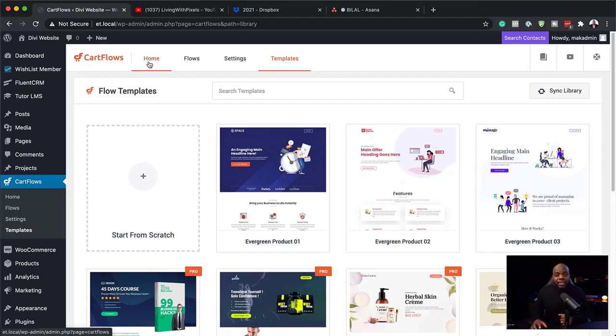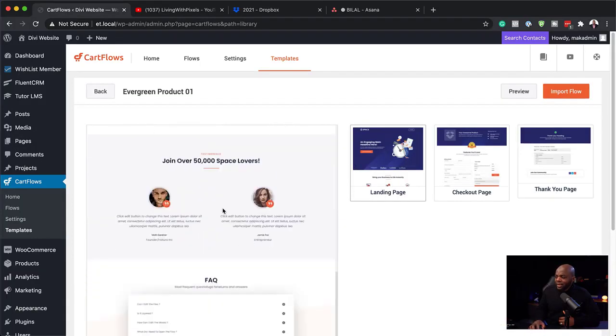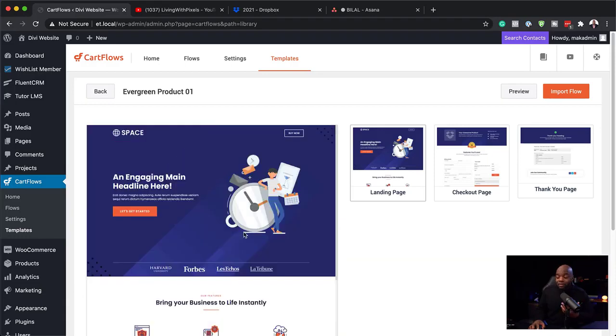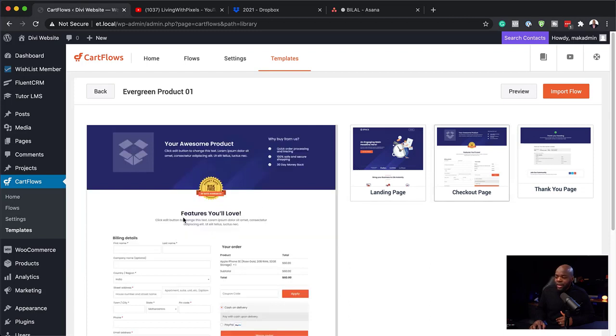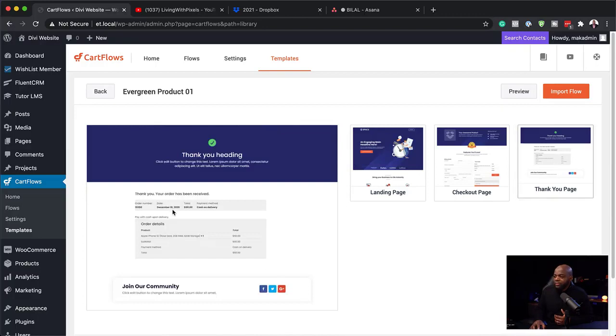Okay, so let's create a funnel. So I'm going to come over here to flows, click on add new, and I'm going to use a template that already exists here. So I am going to go with this one right here. And notice what happens. I can also see what the template has in its design. So this is a big plus. I really like that. So that's going to be our landing page. And this is going to be our checkout page. And again, it gives you an idea of what this is going to look like. And then finally here we have the thank you page. So this is a basic funnel. So it has a landing page, checkout page, and thank you page.